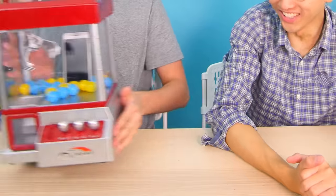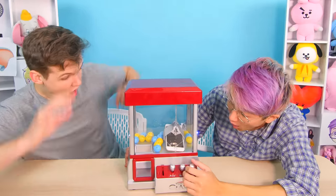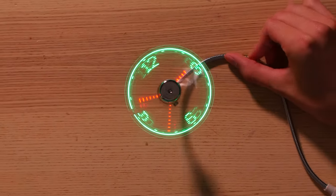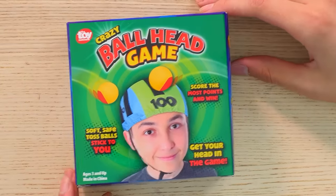This iPhone claw machine. Okay. This LED fan. Okay, the fan is on. Wait, what? This ball head game. Okay, here we go. Ready? Yeah. First ball.